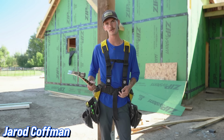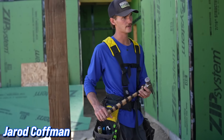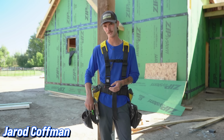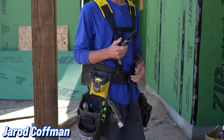Next up, I got my hammer. This is a Stiletto Ruger, 14 ounce. My buddy Derek, AKA Certified Ladder Holder, got this for me. I got the Pika Big Dry and the Pika Dry. My knife is the Tajima 1-inch snap blade knife.